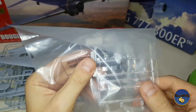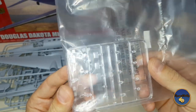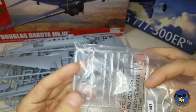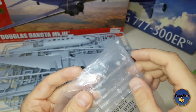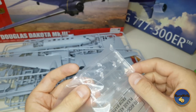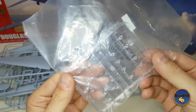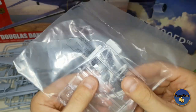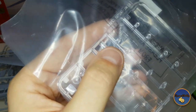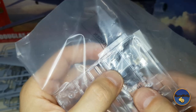Clear parts, there are much more of them here than in the previous Airfix kit, but this is typical because there's more stuff here. We got the windows, we got the cockpit, and we got these lights and the spotlight as well. To be honest, it's nothing revolutionary. It's clear. It doesn't seem that foggy. Even if I take you close, it doesn't seem that foggy. But then again, it's still inside the bag. I think they're just good.